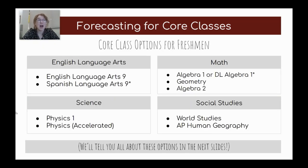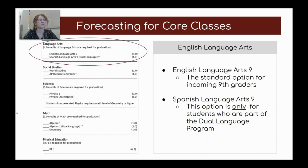So we're going to talk about now the different core class options that we have for freshmen. So on the screen, you're going to see a bunch of different options, and I'm going to go through every core area and talk about what the options are. But you can see here that there are some different things you can do based on what you would like to achieve, and you've got some choices even for your core classes. So the first one we're going to talk about is language arts. So you can either choose English language arts. This is the standard option for incoming ninth graders. Or if you are part of the dual language program, you can participate in Spanish language arts.